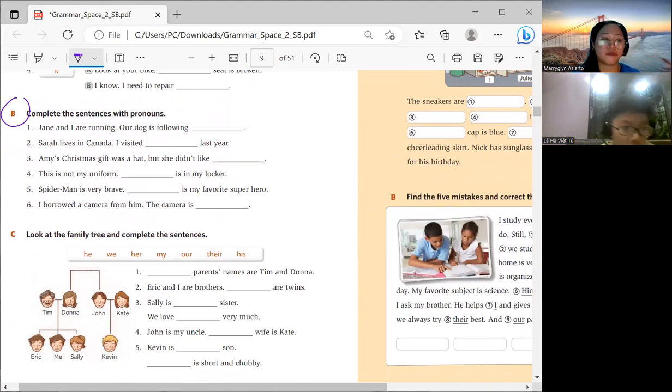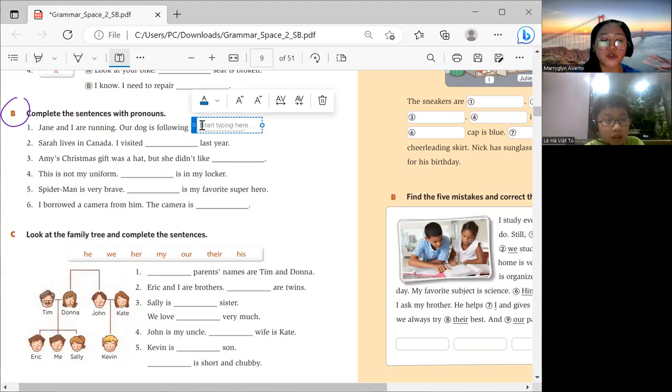Jane and I are running. Our dog is following us. Okay, very good. The answer is us. We're going to use the pronoun us. All right, good. Now let's have number two.